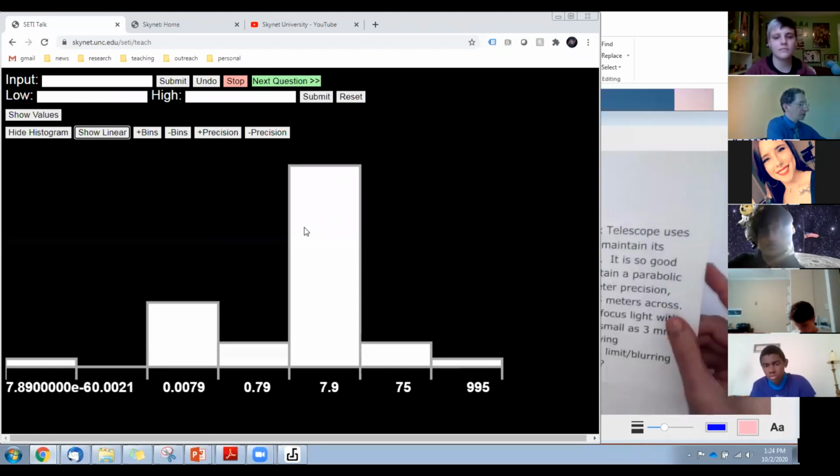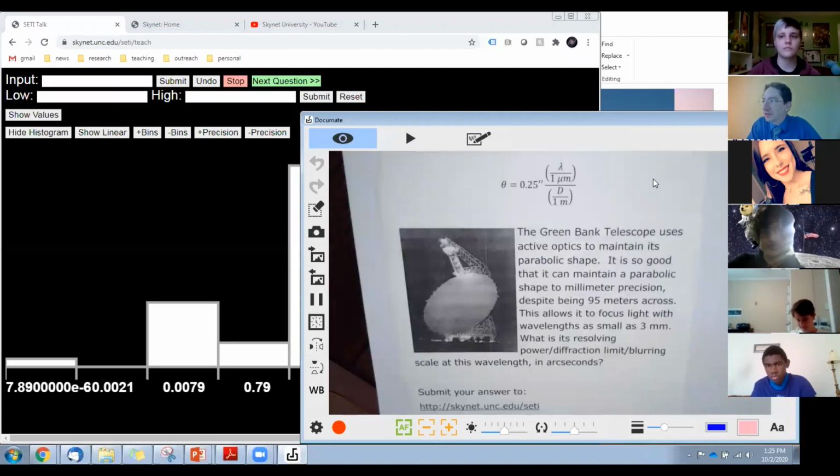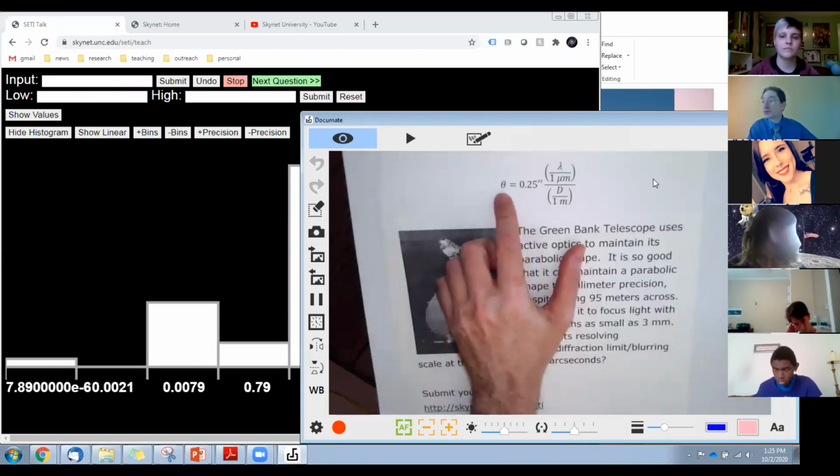So here's our equation. I'll give you one that's easier to use in the radio in a little bit, but we can use the equation from the optical, which is already in arc seconds. That's the amount of blurring produced just by the telescope, not worrying about the atmosphere.